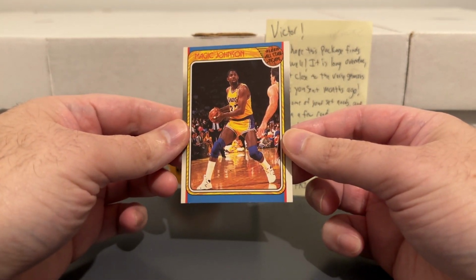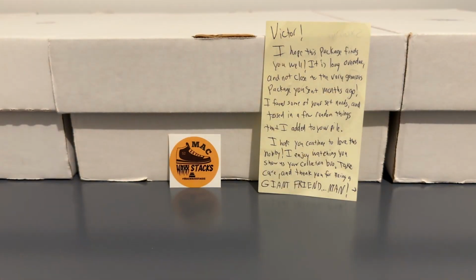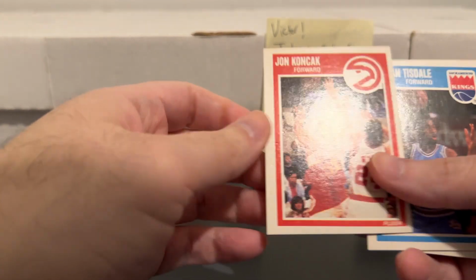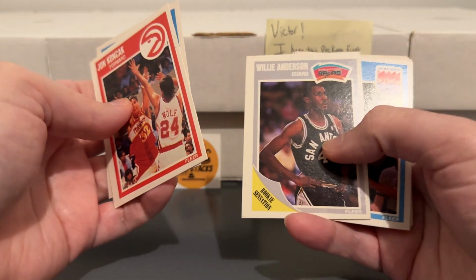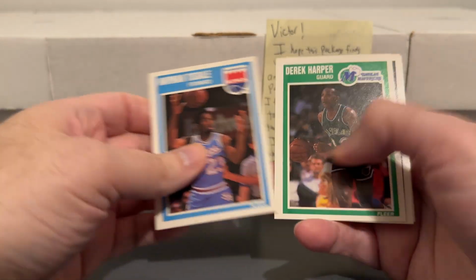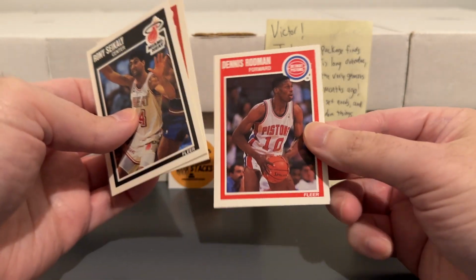This is the All-Star subset, Magic Johnson. I'm actually missing the Jordan from the All-Star subset, so I'm gonna have to pay up for that one at some point. Now here are a few other Fleer sets. This is 90-91 Bill Wennington, and these are 89-90. So yeah, these other Fleer sets were part of those lots that I said I bought from Card Dreamer. Some of the sets were like 75% complete, so I just decided that at some point I would complete them myself. So that's just some of the stuff I'm missing there. The Worm, Dennis Rodman.